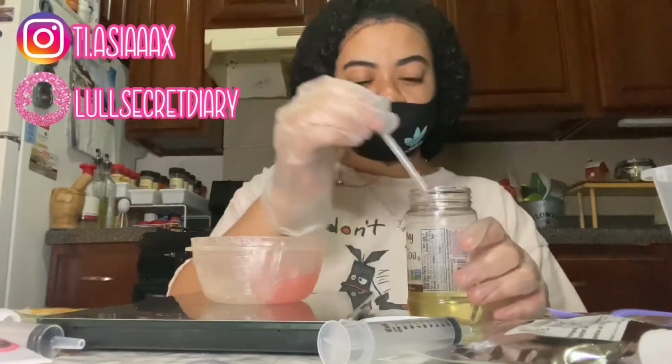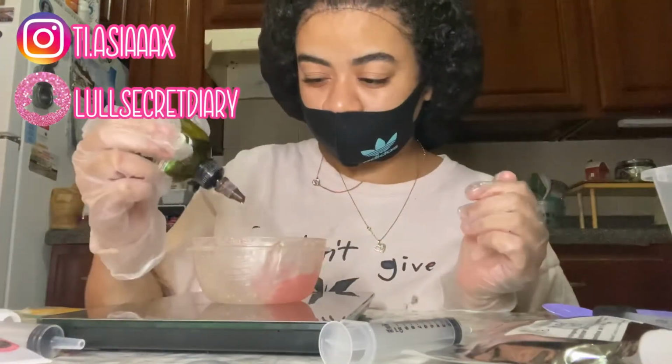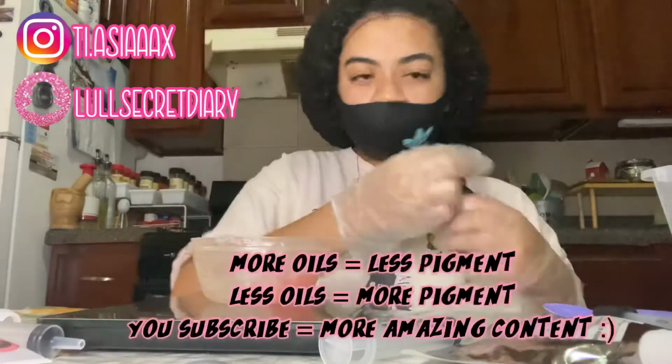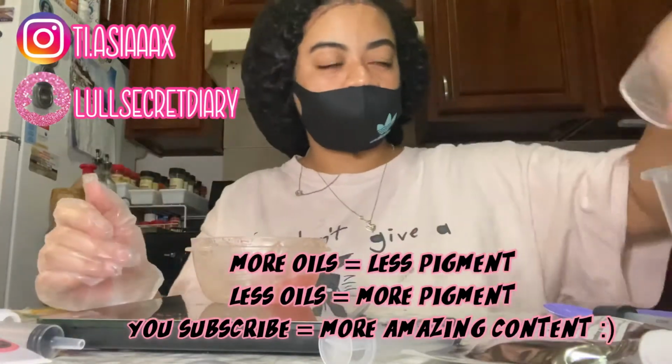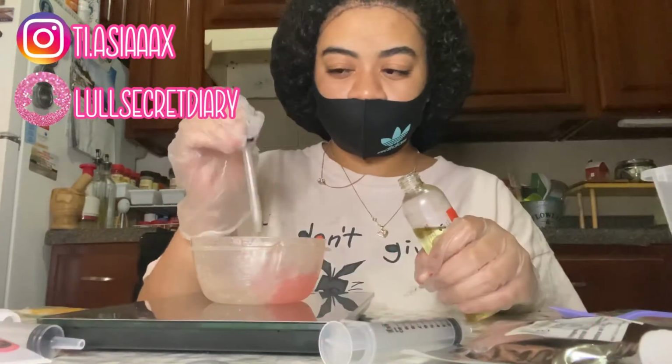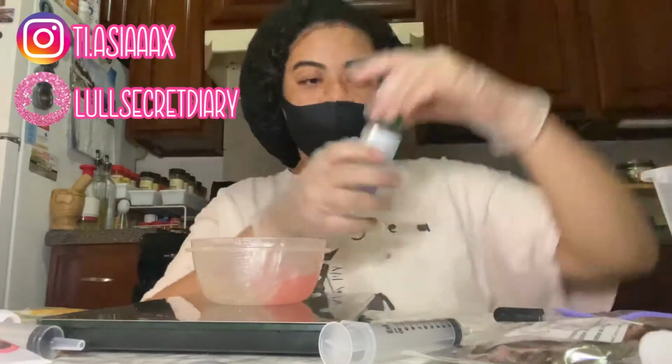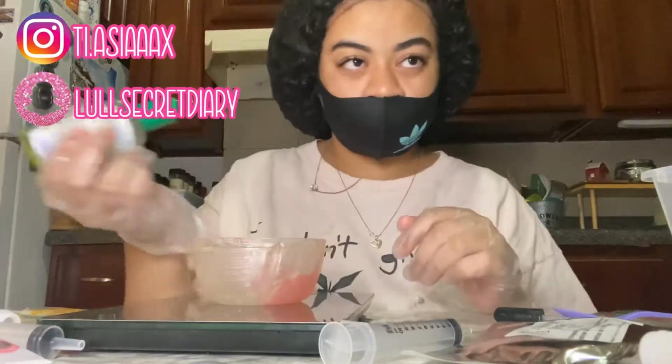And I'm adding a little coconut oil. Now I'm putting in some tea tree oil. The more oils you put, you guys, the less pigmented your product will be. I'm looking for the top, but this is twisty. Now we're going in with some vitamin E oil. Like I said, you want to add a little bit of oil, not too much, because you won't be able to see the pigment.